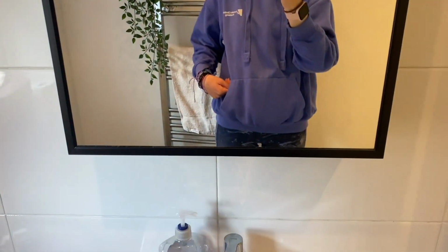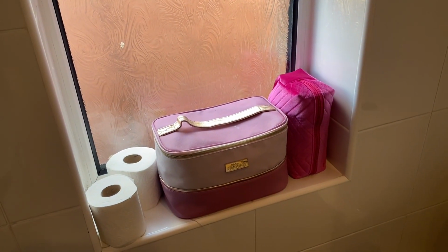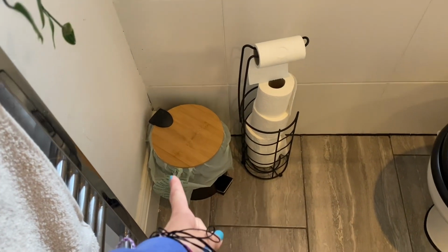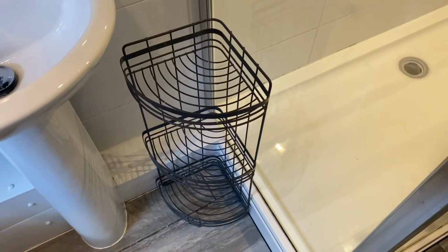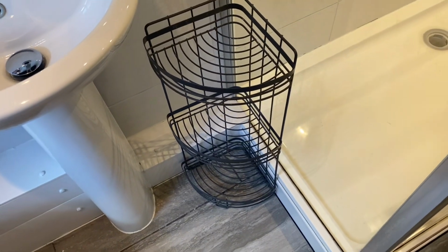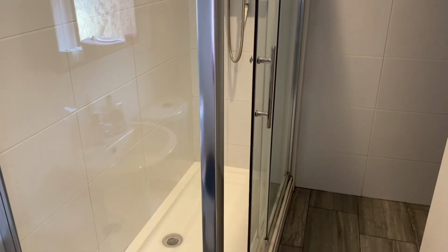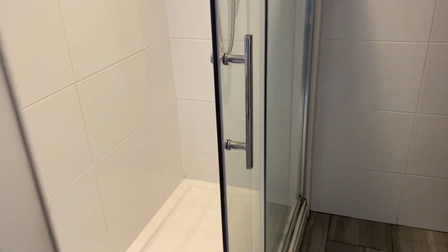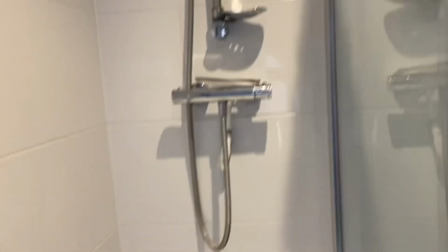House tour, let's go. Mirror of bathroom, sink, toilet, both of my wash bags, we'll just ignore that. Loads of toilet rolls and a bin, which is good. Shower stand thing, I presume is supposed to be in the shower, but never mind. And the best part, wait, zoom it out. How big is the shower, people? Humongous. Anyway, back out. That's the bathroom.